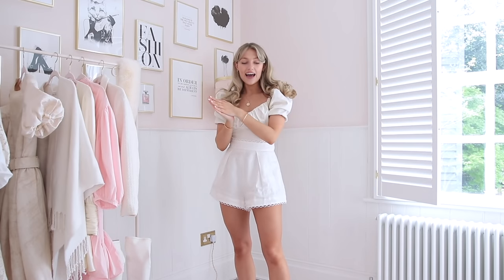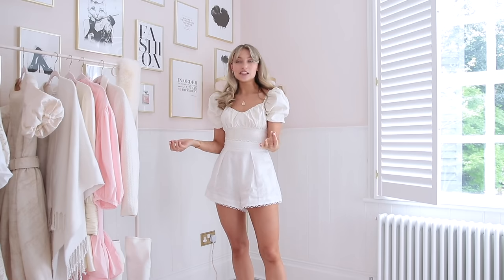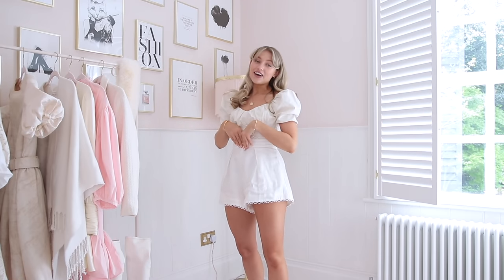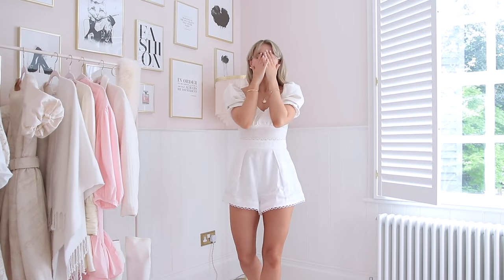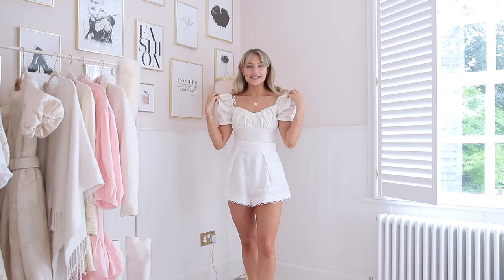Okay, so finally I have two tops from And Other Stories, and I'm gonna pair them both with the Zimmermann shorts, because let's be honest, if a spring summer top does not go with the Zimmermann shorts, then is it even worth having? Because we all know these are the only things I wear in spring summer. So anyway, this top, guys, it's literally a dream. The fabric is beautiful. I can't describe it. It's smooth and soft and silky, but it's stiff and structured at the same time. And I just cannot get over these incredible sleeves. They're literally Disney princess sleeves.